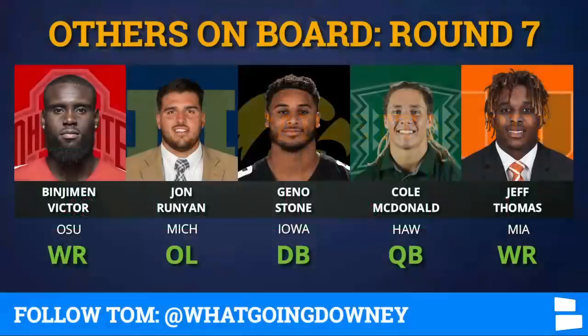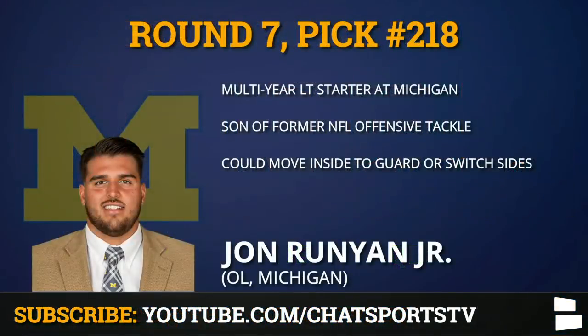Other players on the board, maybe you can go with Cole McDonald if you want to take a flyer on a quarterback. Other receivers there, Benjamin Victor, Jeff Thomas. But even though receiver is a big-time need, I didn't really feel the need to go with 3 of them in this mock draft. For my final pick in round 7, I'm going to go back to the offensive line.